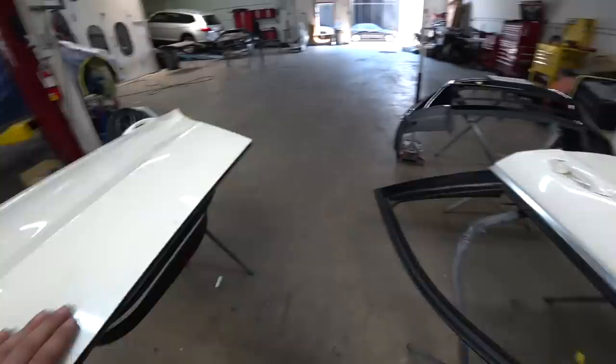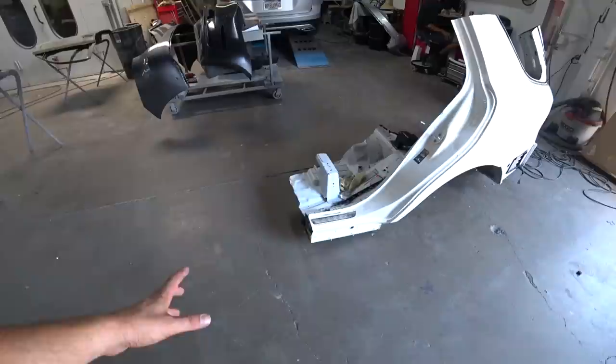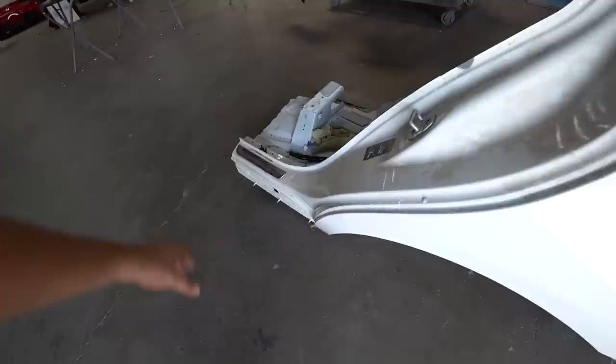And also I was able to find a used quarter as well. Worked out perfect, white color as well. So I got a used quarter, so we could replace this section. Super lucky that I was able to find a local junkyard and they had everything I need.